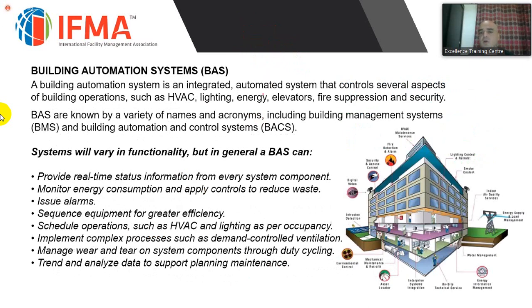So I've talked a lot about building automation systems. Building automation systems are what we know as a building management system. A building automation system is an integrated automated system that controls and monitors. So it does control. It shuts down systems, opens systems. It controls several aspects of building operations, such as the HVAC.